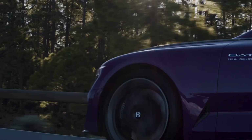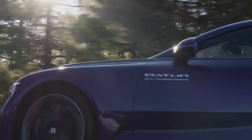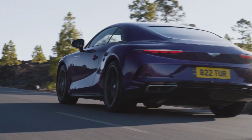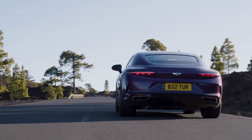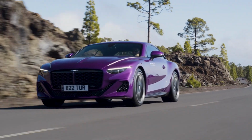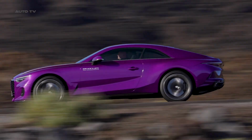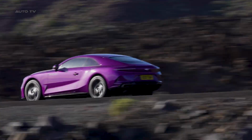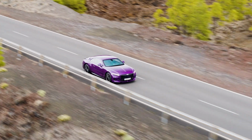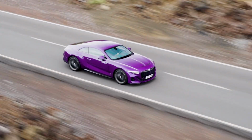In terms of exclusivity, the Batur stands out even among the elite. While other luxury cars like the Pagani Utopias and Koenigsegg Gemera have production numbers in the double or triple digits, the Batur's limited run of 18 makes it a rare gem. However, its exclusivity doesn't mean it's entirely unique. Beneath its bespoke exterior, it shares many mechanical components with the more accessible Bentley Continental GT Speed.